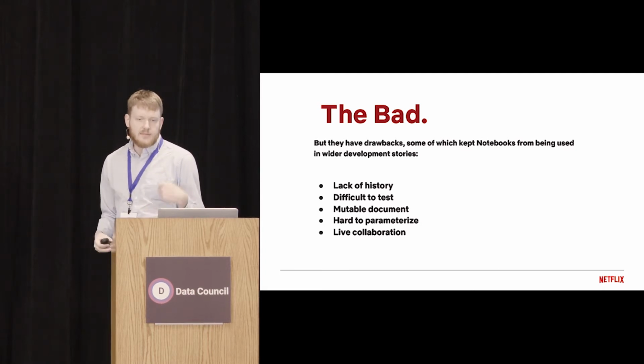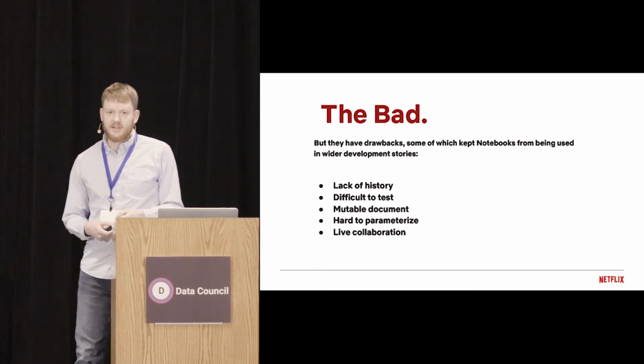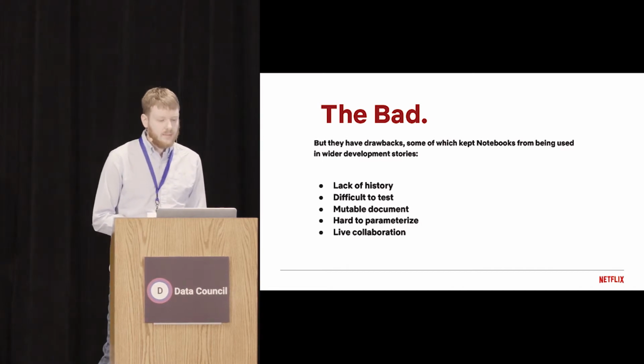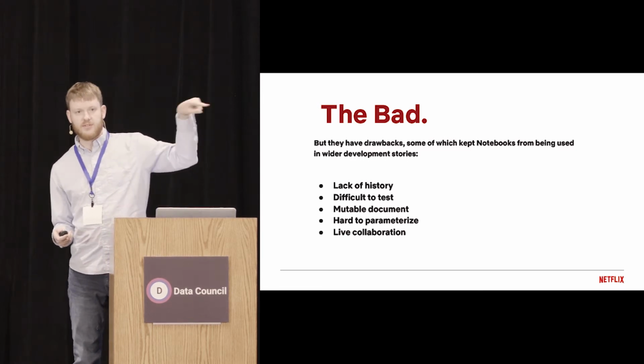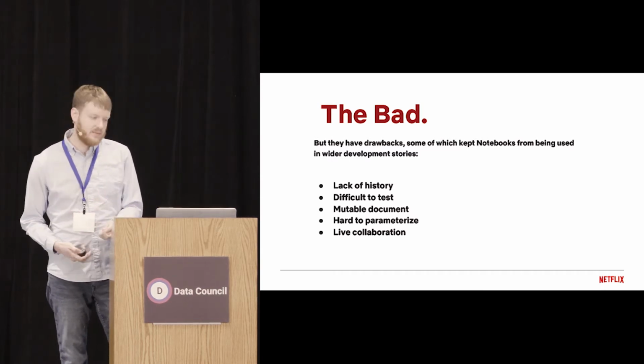The document is mutable, so if you shared it with someone and you're both editing at the same time, bad things happen. Some of those have gotten better or will become much better in the future. And it's a little hard to parameterize. You have to make the notebook and kind of have human readable documentation at the top of when you want to use this, change this value to whatever you need. Right? So it's not very system friendly, it's more human friendly.